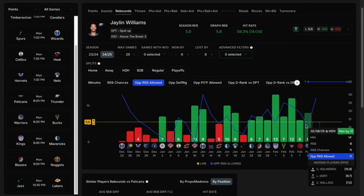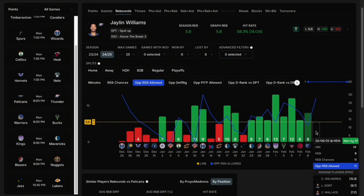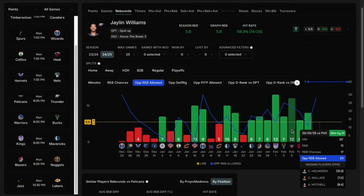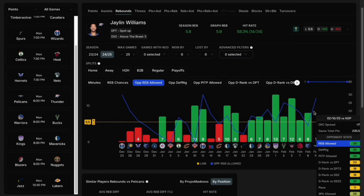He's been going on the over. You don't always want to go based off that, but if the line is trending up or he's been cashing this line, it's definitely something to look into and see why he's been cashing that line and get the stats behind that. So what we have found is, of course, the ranking.